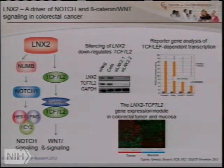More importantly, we could go back to the tumor samples. We actually did this with multiple public data sets and said, if we take the genes that we found that are regulated by LNX2 using our gene expression data, so that are known targets of TCF7L2, can we use that to distinguish colorectal tumors and adjacent mucosa? And that indeed is the case.